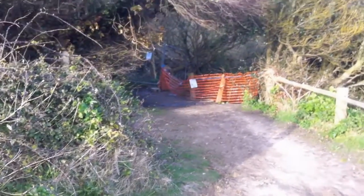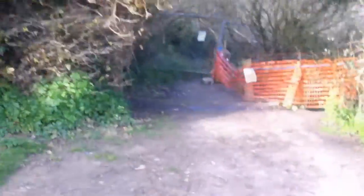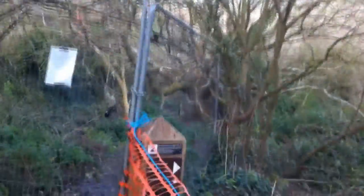Now my main concern at the present time is not to go down where that orange fence is, down the normal footpath where you would normally have gone to traverse the hill, which you can't now because it's been completely blocked off by a landslide. Rather, I'm going to go across and through this way to what's caused the landslide. It's a bit muddy. I'll try and be as steady as I can with the camera, but I'm leaving it running so you can see properly what's gone on here.